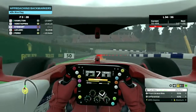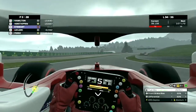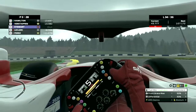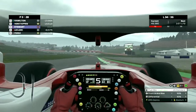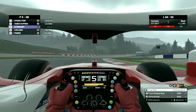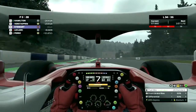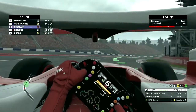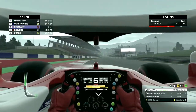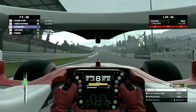Thank you, George. I'll start using a bit more rich fuel mix because I've got plenty left. I'm not going to need it to attack Max and Lewis, and it doesn't look like I'm going to need it to defend from Charles Leclerc either. A bit all over the place there. So I may as well use it up.